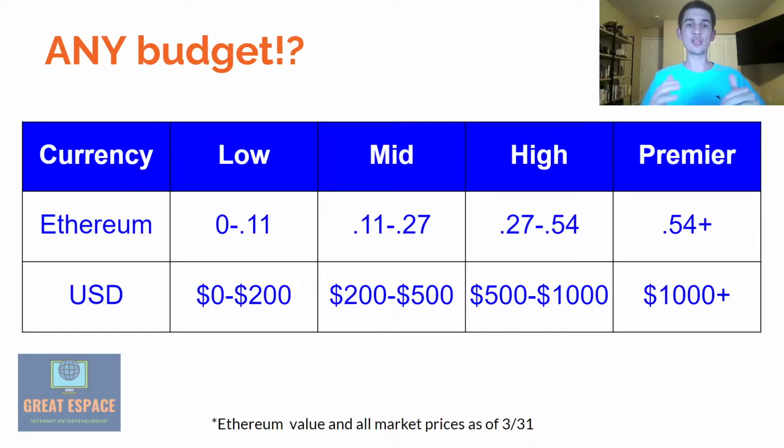This is all captured on March 31st, using Ethereum prices at that time and the rolling 3-day average. So things could have changed. Ethereum spiked up a little bit, but everything should be pretty much the same. And when we're talking about these groupings of players, that won't really change.